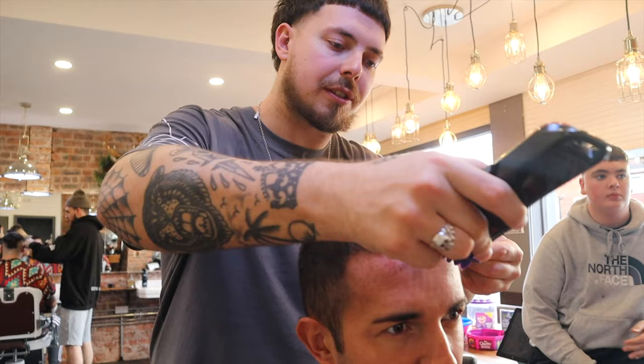I feel so mad having this cut, because it's the first I've ever done in 6 months. Unreal. Oh my Jesus, it's all pulling off.